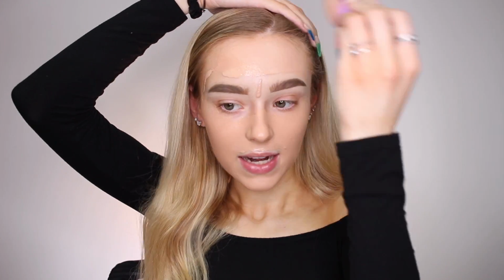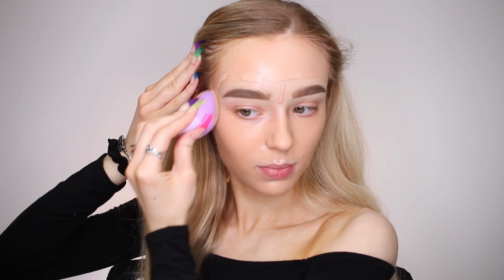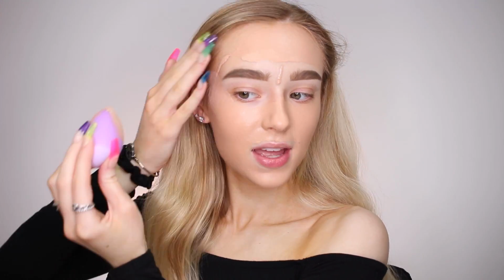See, around my mouth, I haven't even blended that out yet because I know it's literally just gonna get all over my lips. Honestly, I did not realize how much foundation my beauty blender was soaking up. But I guess it explains why it takes me so long to wash it, because I'm literally squeezing out like 5 pounds of foundation every single time I wash it.